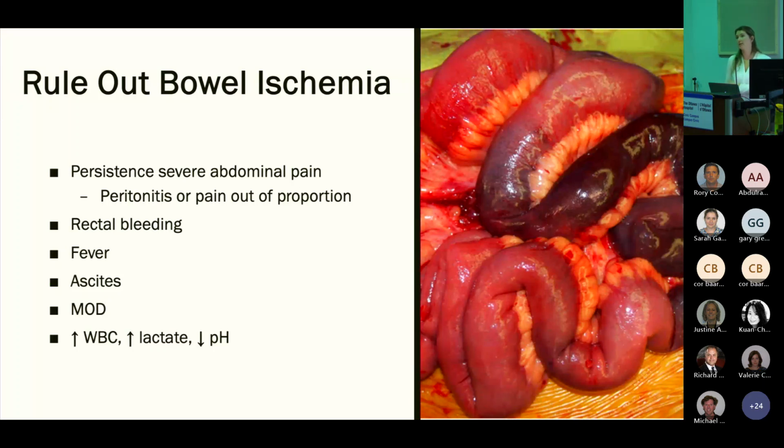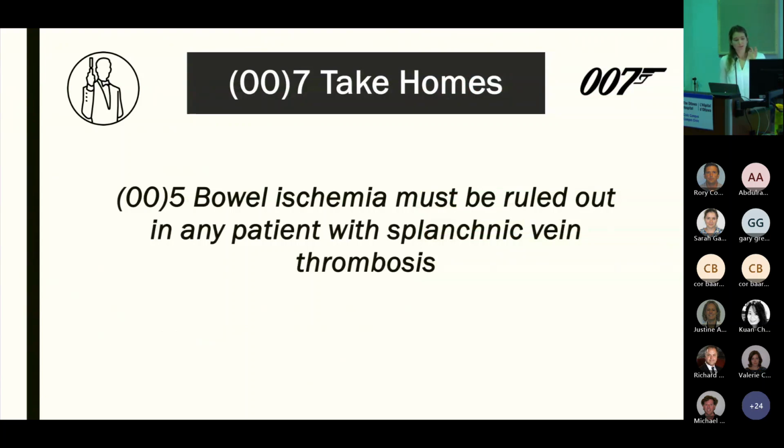And really our best prevention against bowel ischemia is early treatment with anticoagulation. So this brings us to our 005 take-home, which is that bowel ischemia should be ruled out in any patient with splanchnic vein thrombosis. And we'll talk a little bit about how we can decide that we've ruled it out appropriately, depending on the case.